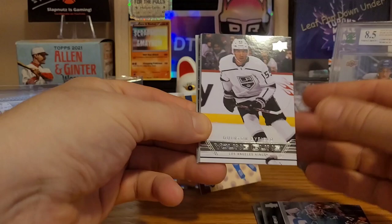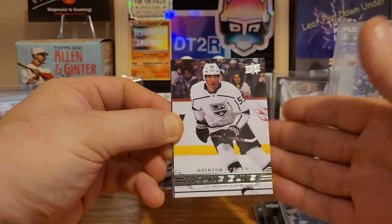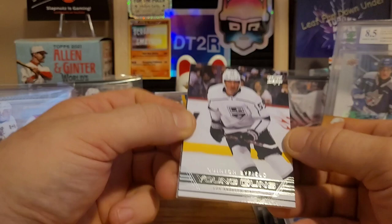I told you this was going to happen. I just bought this on eBay. I knew it. The second I clicked purchase, I told myself, I guarantee the first box I rip open of this stuff, I'm going to pull the Byfield. This is amazing. Don't get me wrong. I'm very, very happy to hit this.